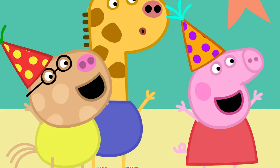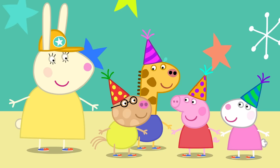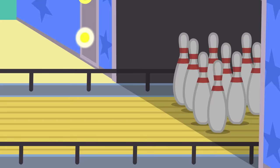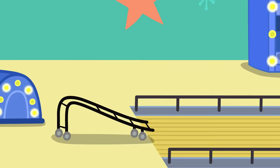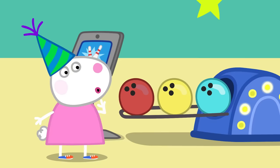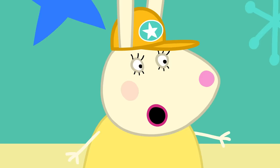Yay! Yay! Now you try, Pedro. Okay, but I don't want my bowling ball to bounce. No problem. You can use a ramp to help the ball roll in a straight line. Yay! Peppa and her friends are having lots of fun bowling in their own ways. But Susie Sheep still wants to get a super strike. All right, everyone. It's your last bowl. Good luck.